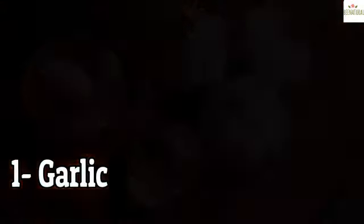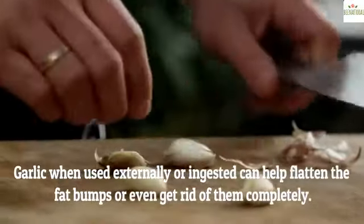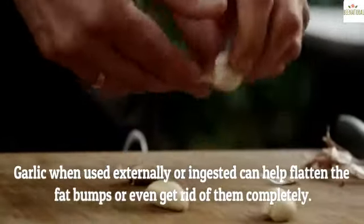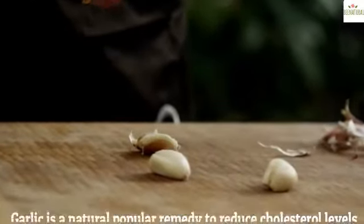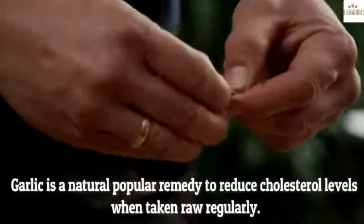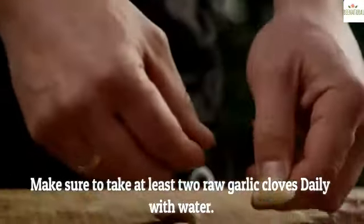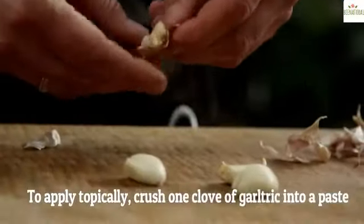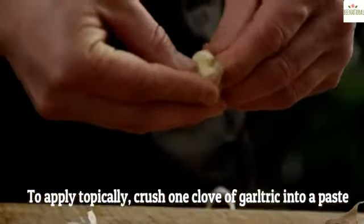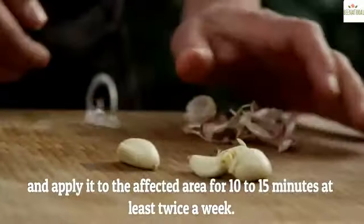1. Garlic. Garlic, when used externally or ingested, can help flatten fat bumps or even get rid of them completely. Garlic is a natural, powerful remedy to reduce cholesterol levels when taken raw regularly. Make sure you take at least 2 raw garlic cloves every day with water. To apply topically, crush 1 clove of garlic into a paste and apply it to the affected area for 10 to 15 minutes at least twice a day.